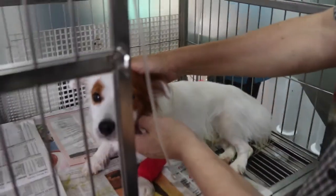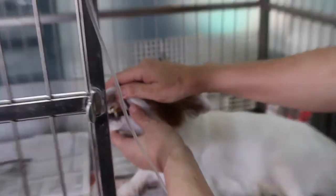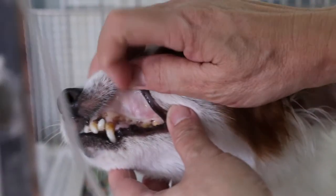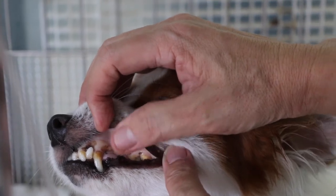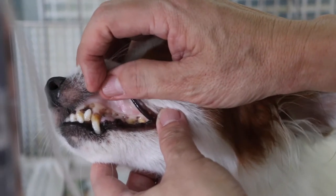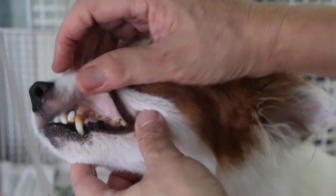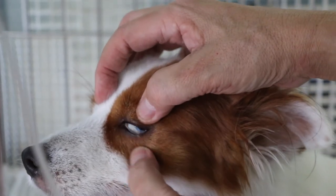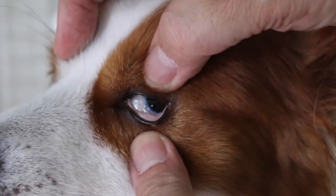Okay, the dog has been given one bottle of dextrose saline, and remember earlier on the gums were white as snow. But after one bottle of dextrose saline, vitamin K1 and some amino acids, the gums are a bit better. Now you can see here, it's not as white as we had just now. That was when it first came in.